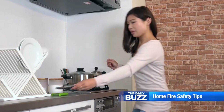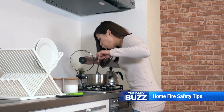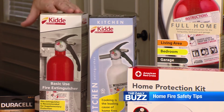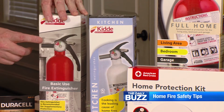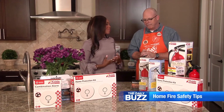What's the second thing you would suggest that we need to do to keep our families and homes safe? So fire extinguishers, really critical. There are different types of fires, so you want to make sure you have the right type of fire extinguisher for the fire. And Kidde does a fantastic job of pointing out on the labeling exactly where you should use them. Do you have any final suggestions that we should consider and think about?